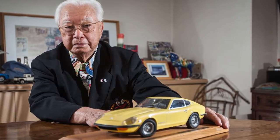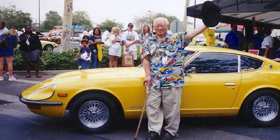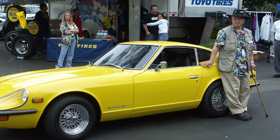Yutaka Katayama, also known as Mr. K, is the former president of Nissan. He is regarded by many Datsun Nissan car enthusiasts as the father of the Z car. When he retired, he gifted his prized Nissan 240Z to his longtime secretary, Johnny Ueda Gable.